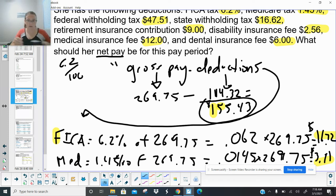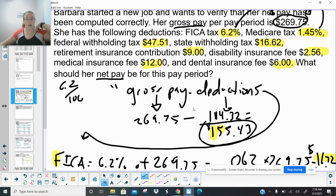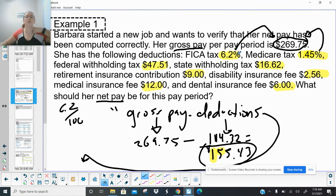Now, one or two things here real quick to wrap this question up, and then you're going to try it again. Again, it seems like a lot. All you need to do for these questions is find the percentages first, add together all the deductions, and then just subtract them away at once.